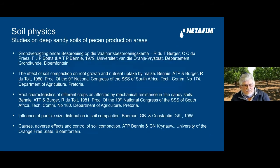Right, now coming back, it's not as if compaction on the sandy soils is new. You can see these people, Professor R. de Toit, Rolf de Toit Burger in the old times, Chris de Prier, Pete Buerta? I don't know, I haven't met him. Alan Benny. I think Alan Benny grew up in Hartswater. But he also farms pecans there in Baines Vlei outside of Bloemfontein. I visited them some years ago.